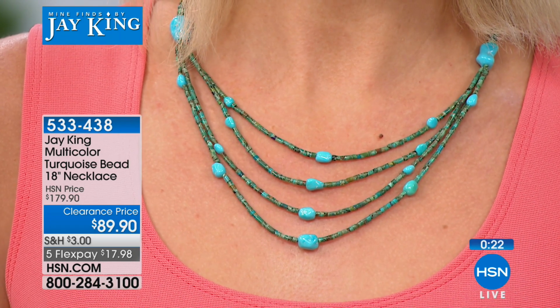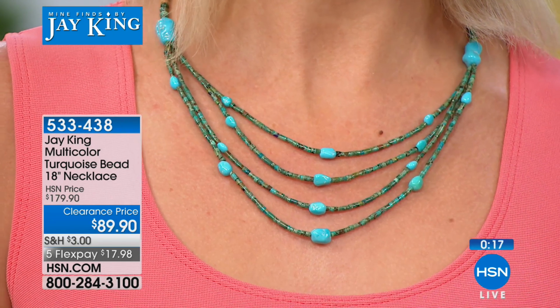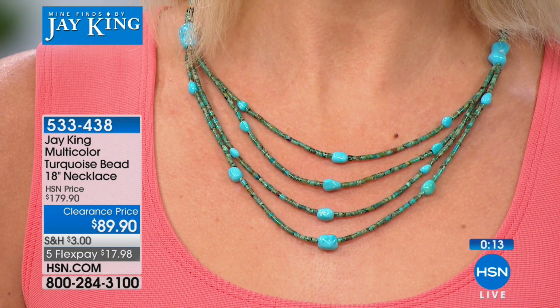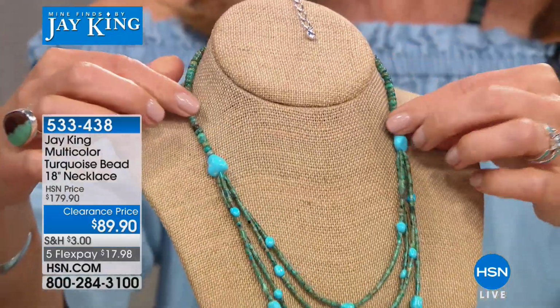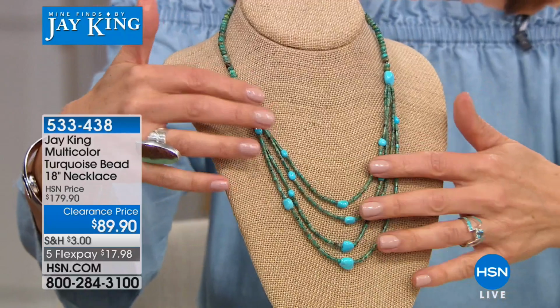It's something that's handcrafted. It's hand-selected gemstones. They're hand-cut. They're hand-polished. What I also love is this layered look that Jay King and his design team did for you. It's all anchored in the back with the solid sterling silver clasp. It has that beautiful fishhook clasp, and then you have that 3-inch extender. So you have it tapering all the way around the back, and then you have that beautiful turquoise that accents those multi-strand designs. So it fills the neckline. It's a phenomenal buy.